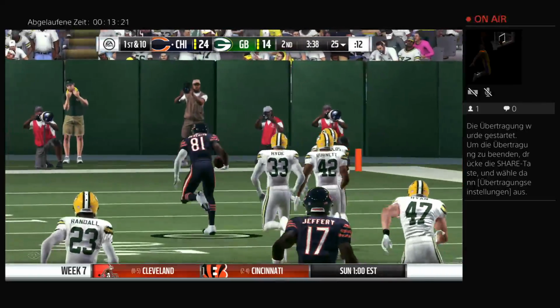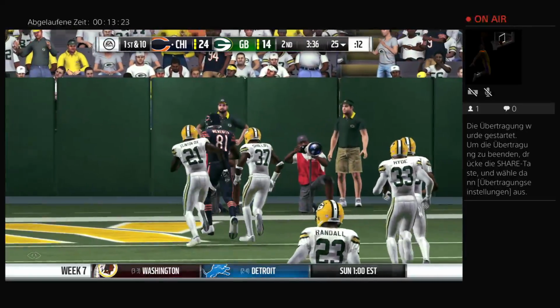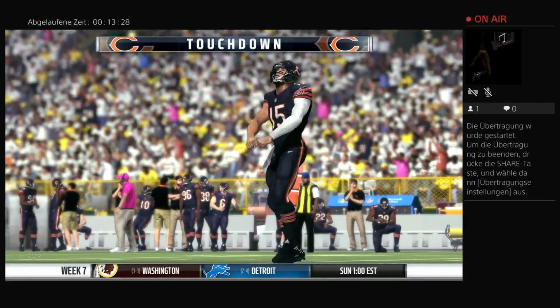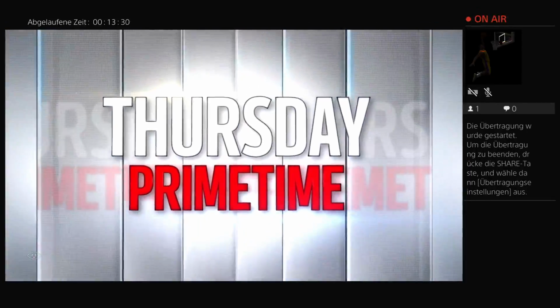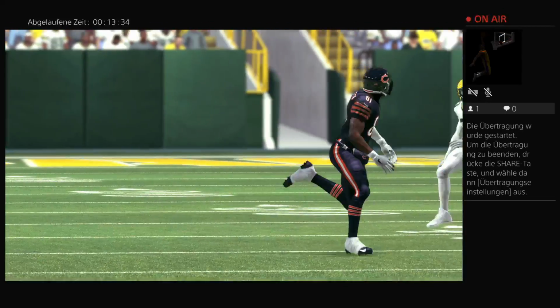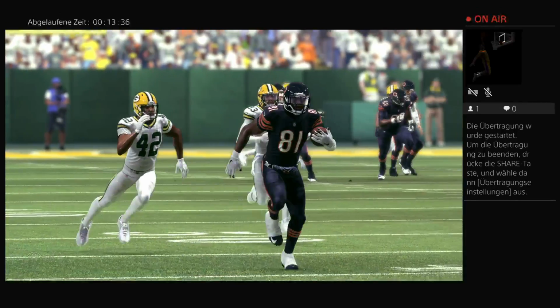And there he goes, right side. Touchdown, Chicago. Cameron Meredith, his 2nd touchdown on the season. And the Bears will extend their lead. And correct me if I'm wrong, that was just a simple fly route, wasn't it?